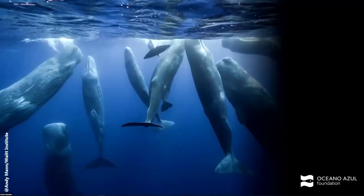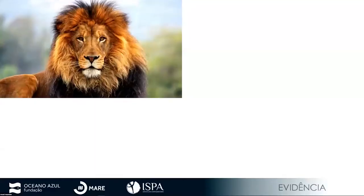Of course, when you are in the water with these sperm whales, such as the ones we have encountered in this expedition in the Azores, it's impossible not to be emotionally connected. But this doesn't happen to everyone. Not everyone can see these. And so we have this problem of acceptance to solve.